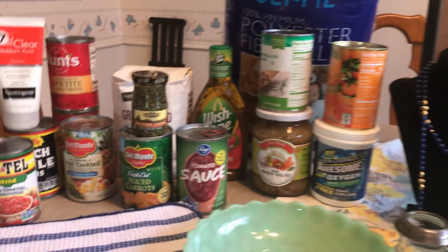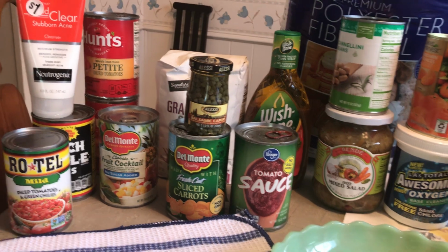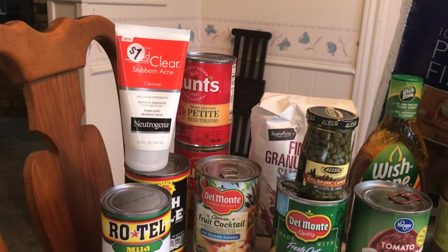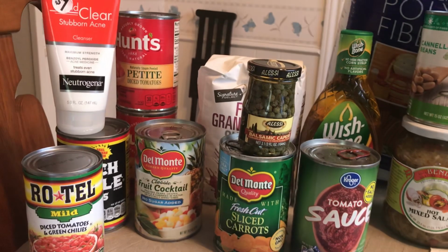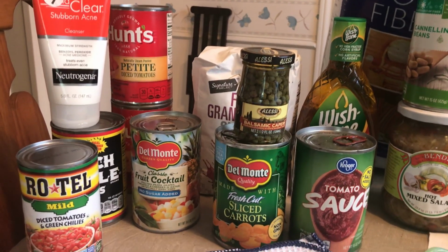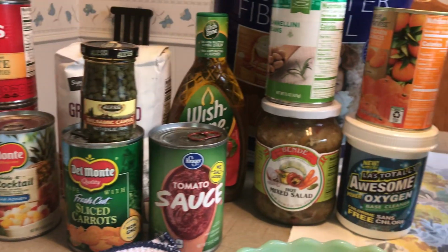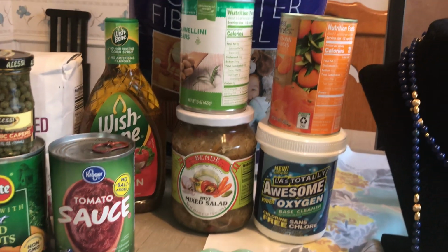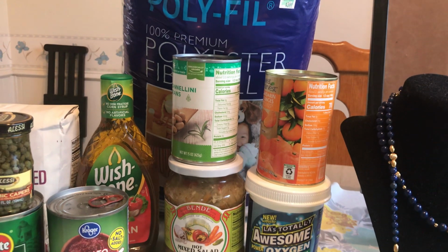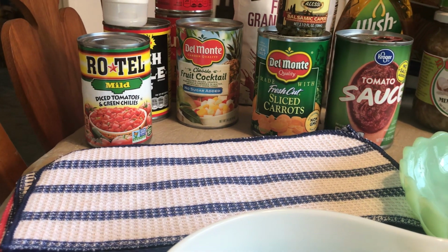I'm going to show you the useful stuff first. I got all these items for $12 on the food. I got the Neutrogena for $1, and the OxyClean for $1, and everything else is the remainder. So I got some Rotels, ranch style beans, tomatoes, fruit cocktails, sugar, capers, carrot sauce, Wishbone dressings, some hot mixed salad, which is going to get donated because I don't like the hot stuff, some peaches, and some beans. And then I got these dishcloths thrown in. There's 3 or 4 brand new ones.